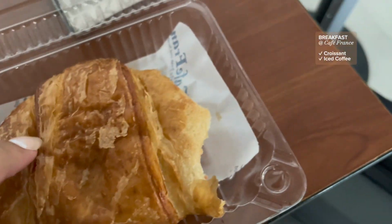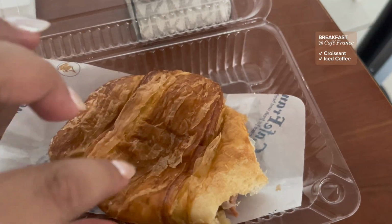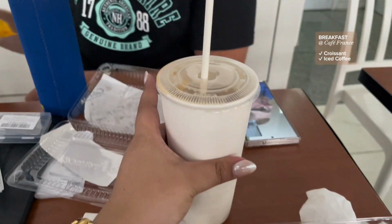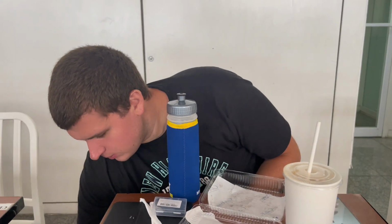So this is what I am eating. It has a cheese dog inside and it's awesome. We'll share a coffee. Hi, Robbie.